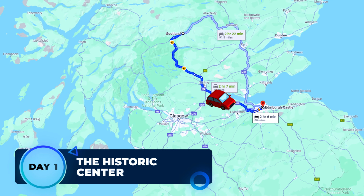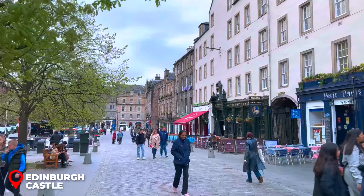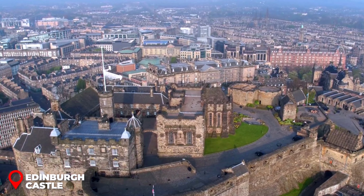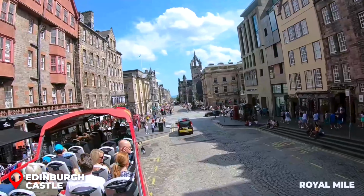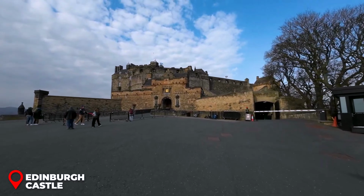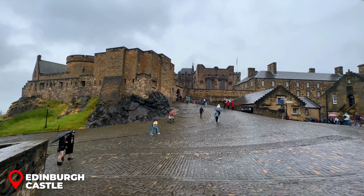Day 1. The Historic Centre. Edinburgh Castle. Alright, we're kicking off our 3-day adventure in Edinburgh, and what better place to start than the iconic Edinburgh Castle? You can totally hike it up there from the Royal Mile, or catch a ride on the hop-on, hop-off bus, which is a great deal if you've snagged the Royal Edinburgh ticket. Just a heads up, it's a bit of a climb to reach the castle, but trust me, it's worth it.